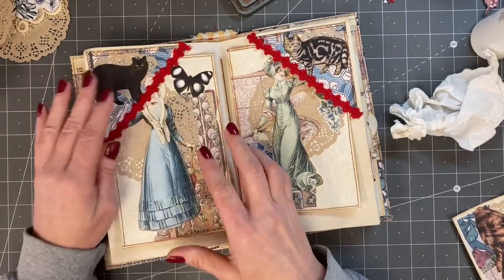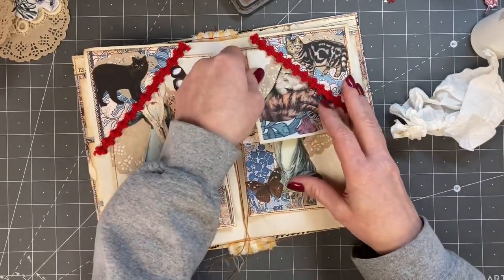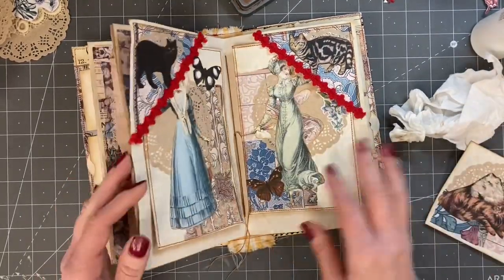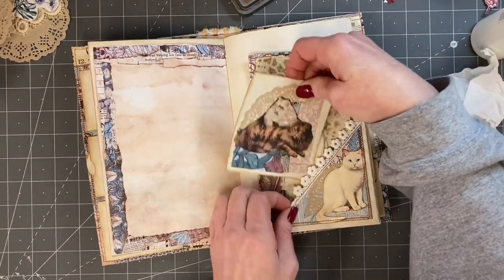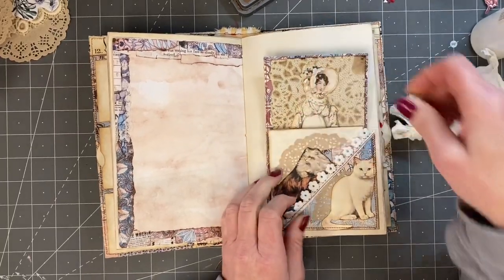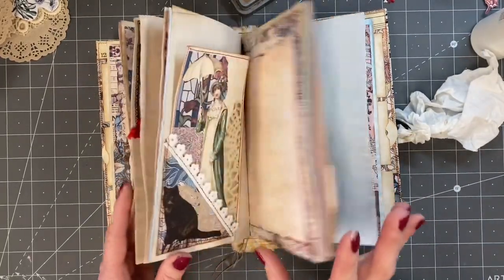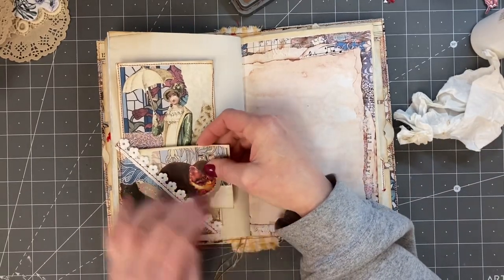Not really crazy how her face is kind of covered up, but we could... nah. We could, however, stick these remaining two pieces down in this pocket here. And then find the other one and stick this one in there. So the kitty's poking out.